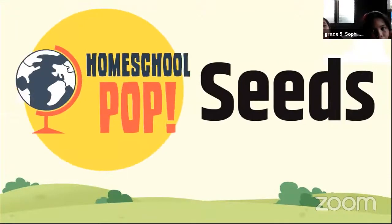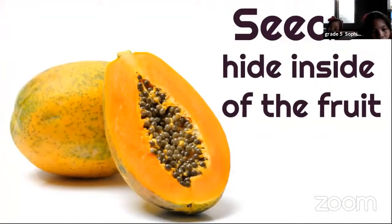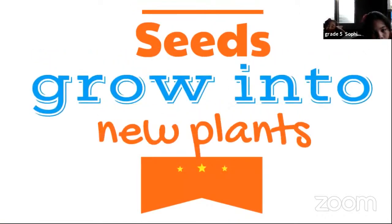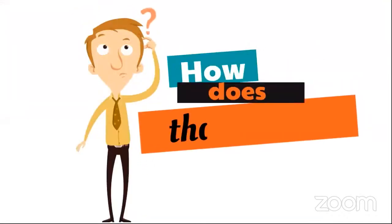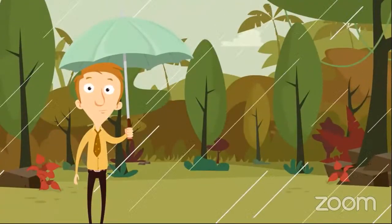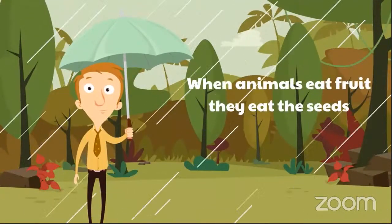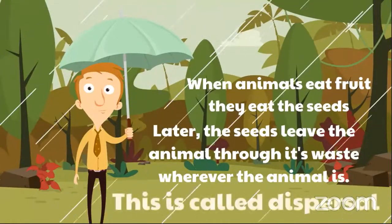Okay, the last part of the plant that we're going to learn today are the seeds. So where are the seeds of the plant? Seeds hide inside of the fruit. Now the seeds have an incredible job. You see, seeds grow into new plants. Okay, you might be wondering, well, how does that work? Well, here's one way. When animals eat fruit, they eat the seeds. Later, the seeds leave the animal through its waste wherever the animal is. This is called dispersal.